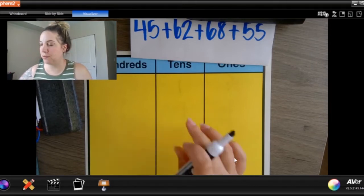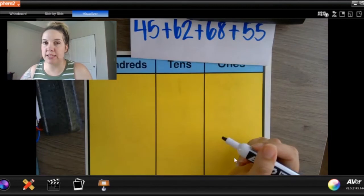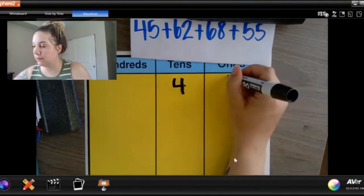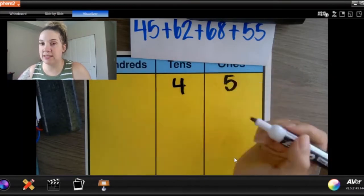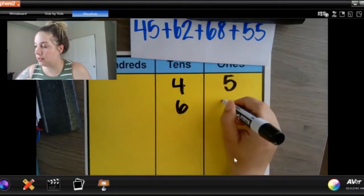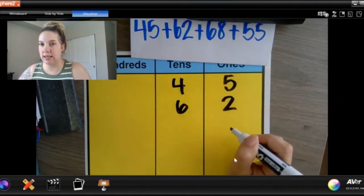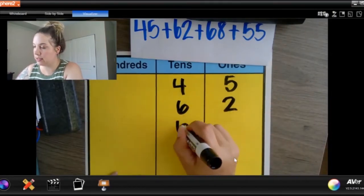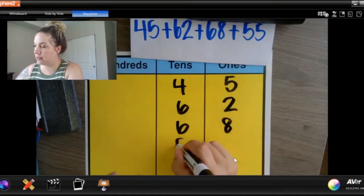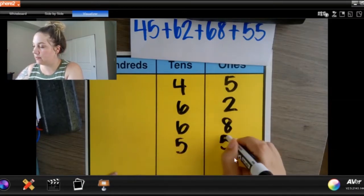Okay, I'm going to join in with you. So I look at 45. How many tens do I have in 45? I have 4. And how many ones? 5. 62. How many tens do I have? I have 6. How many ones? 2. 68. I have 6 tens, 8 ones. And 55. I have 5 tens and 5 ones.